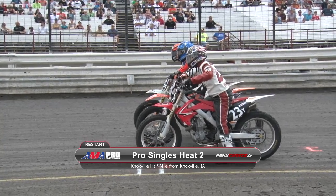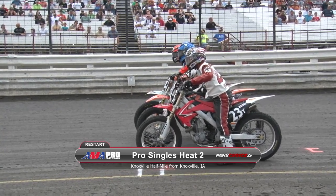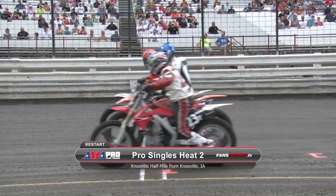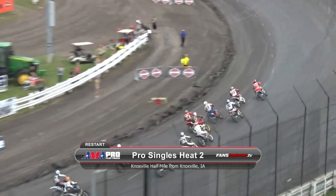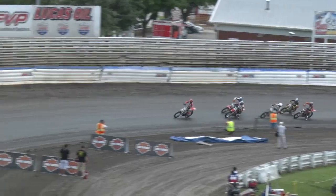All right, here we go. Heat race number 2, pro singles, complete restart. The back row's where all the action is going to be. And they're off. Bromley gets a good shot from the back row. It's Fisher and Foster, 1 and 2. Now Fisher takes over the lead.